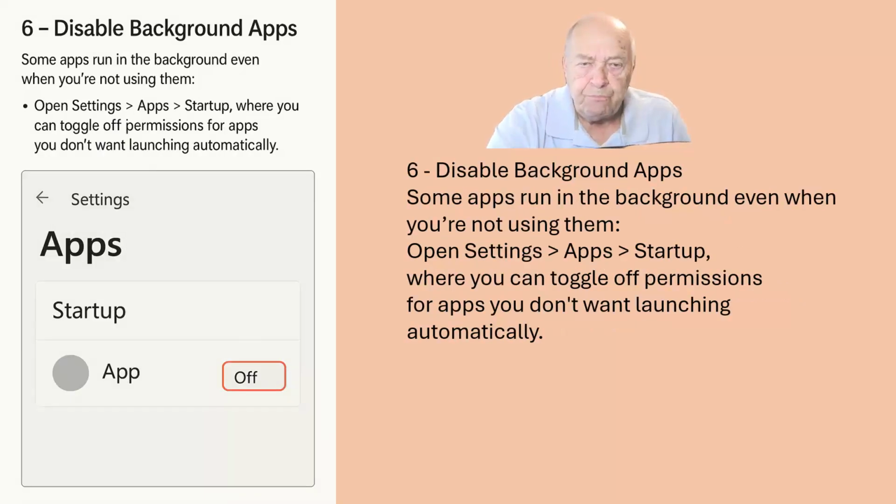Number 6. Disable background apps. Some apps run in the background even when you're not using them. Open Settings, Apps, Startup, where you can toggle off permissions for apps you don't want launching automatically.